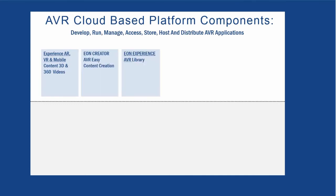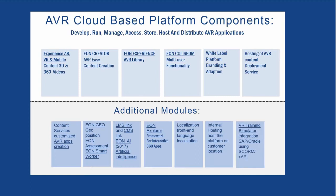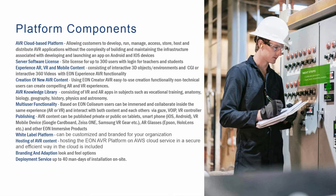Let's talk a little bit about the AVR cloud-based components. We've already covered part of this, but I just want to remind everyone that this is a solution that can be white label and implemented for any specific solution. And this allows our end users to avoid reinventing the wheel and focus more on the content and the applications and solving the really important problems that you face.